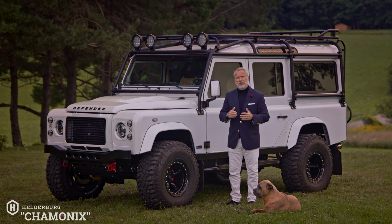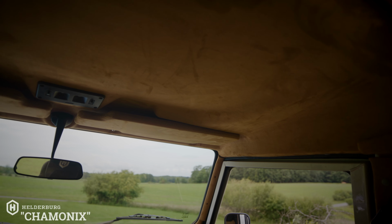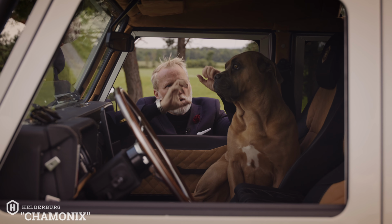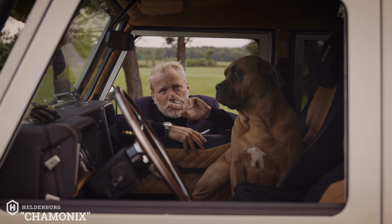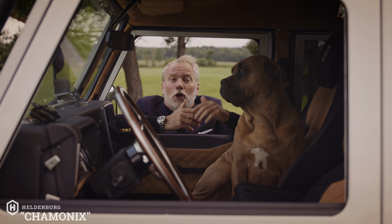This one does have the Pinnacle sound system that we offer, so it's an 11-inch touchscreen. It has an amplifier, it has multiple speakers, it has a custom subwoofer box that's built into the back, and it's just a beautiful, bright interior. I love the Alcantara suede, which is from Italy, the headliner, and it brightens the cabin up a lot. I really appreciate this.